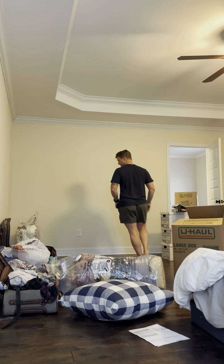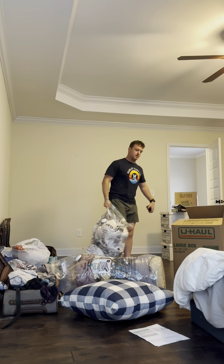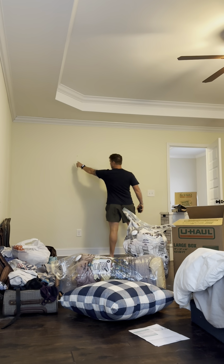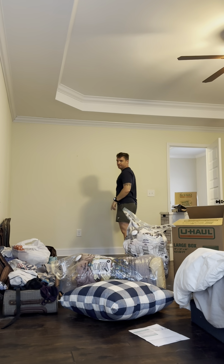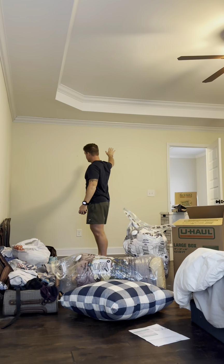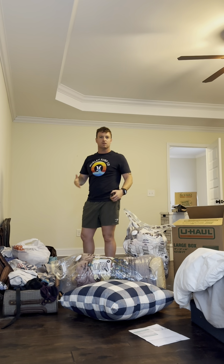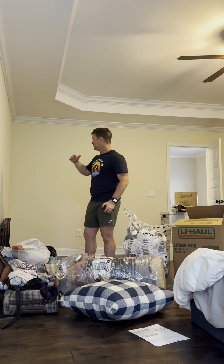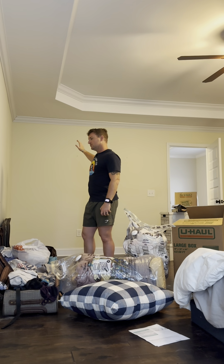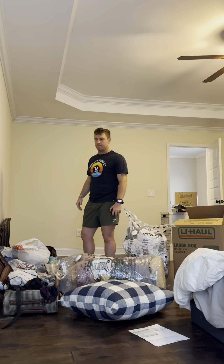Alright. We're going to hang this up, a nice 75-inch TV here in the bedroom. So I've already taken my stud finder and I found where some studs are here. So now what I'm going to do is evaluate the wall to see where center is so we can make it aesthetically pleasing. Now my studs are 16-inch on center. So essentially what that means is every 16 inches you're going to find a stud.